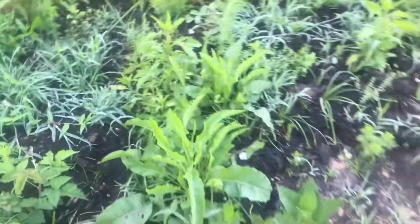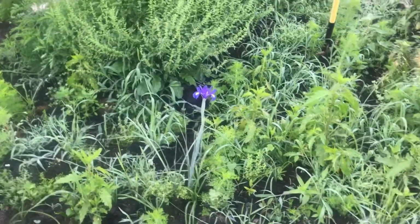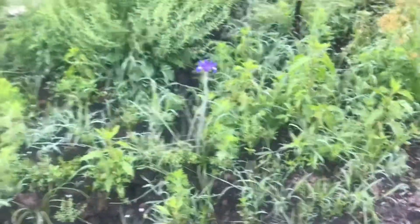I'll tell you what, the mosquitoes are back though. Doggone it. One thing I actually appreciate about going to Arizona: no mosquitoes. They are thick here. Look at that. Ain't that pretty? That really is pretty. I mean, see, what's the harm? What's the harm in planting some flowers in your garden?